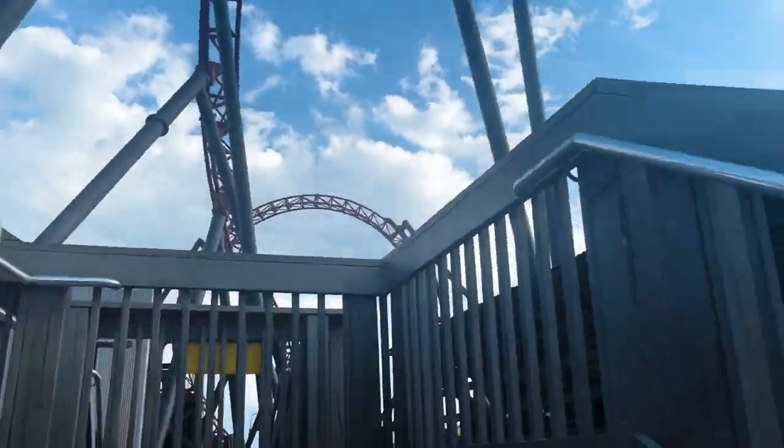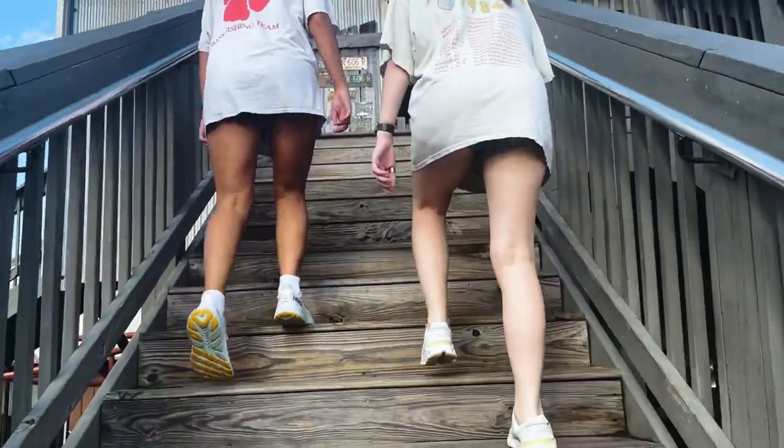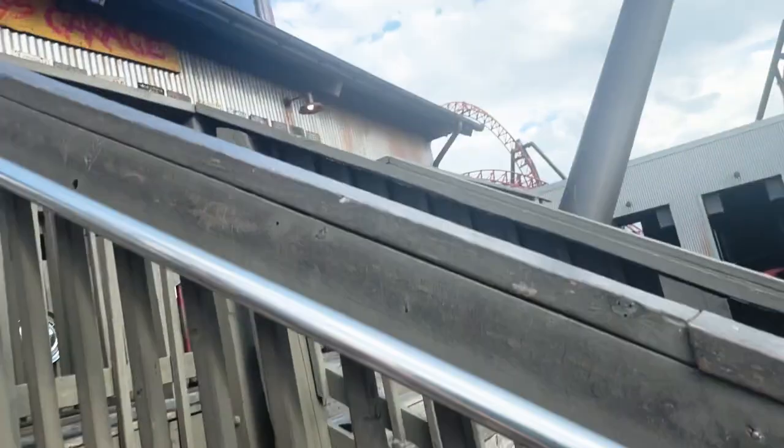Now, I could try the back row right now for good measure, but it's a forwards launch coaster, and since no one is really assigning rows right now, I am exclusively a front row rider for forwards launch coasters. The only time I would not ride the front row is if my row request gets denied.